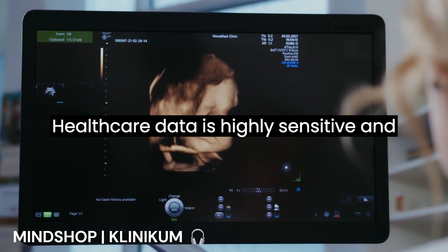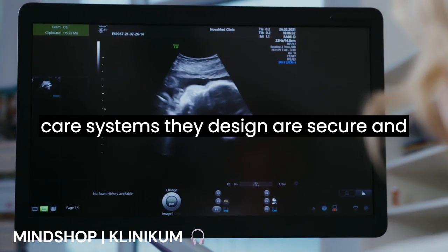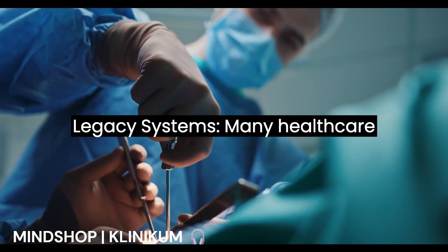Privacy and security concerns. Healthcare data is highly sensitive and must be protected. UX designers must ensure that the healthcare systems they design are secure and comply with privacy regulations, which adds an additional layer of complexity.